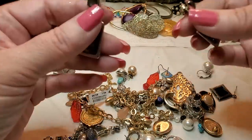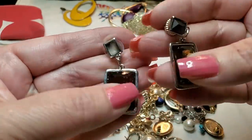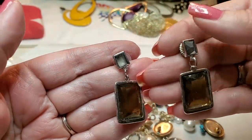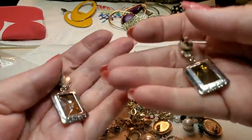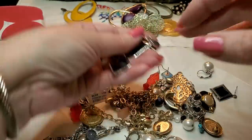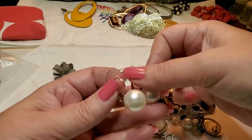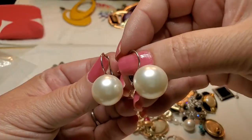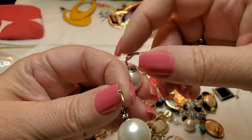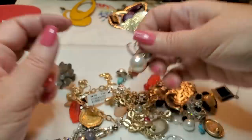Let's see. Oh, we have these. Those are nice. Those look like faux smoky quartz. Yeah. And silver tone. And they're from Chico's. Chico earrings. Okay. We have some faux pearls. These were big ones with some leverbacks. See? I love these little backs. They stay on so nice. They don't fall off your ears.